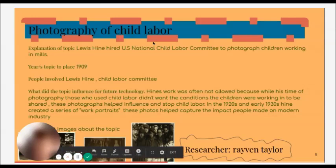Explanation. Lewis Hine was hired by the U.S. National Child Labor Committee to photograph children working in mills. The topic took place in 1909. The people involved were Lewis Hine and the Child Labor Committee. The topic influenced future technology because Hine's work was often not allowed, since those who used child labor didn't want the conditions the children were working in to be shared. These photographs helped influence and stop child labor.